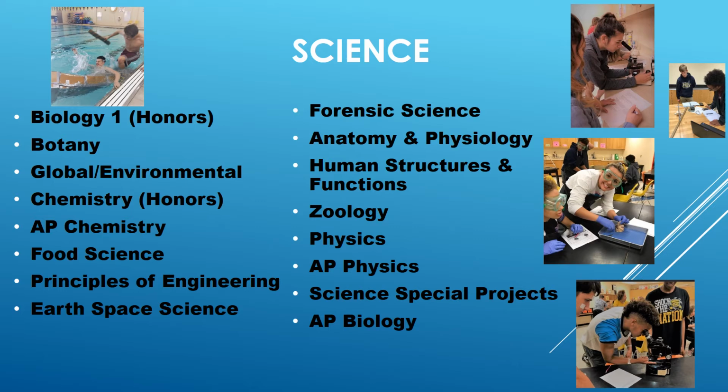For example, the prerequisites for chemistry are Biology 1 and Algebra 1, so both of those courses must be completed before taking chemistry. Be sure to pay attention to the prerequisites for all science classes, as well as the prerequisites for many other classes. If you haven't completed the prerequisite, you can't take the course. Also, your current science teacher will be making a recommendation about which science course they believe you should consider for next year.